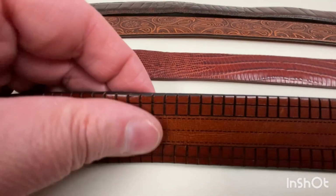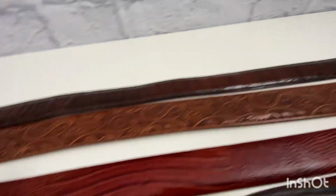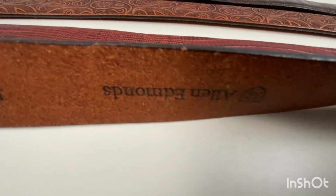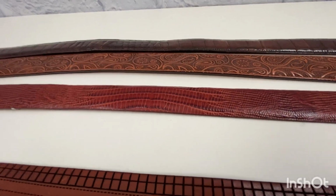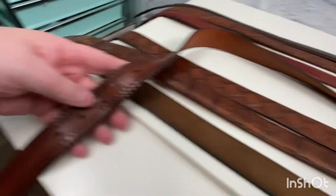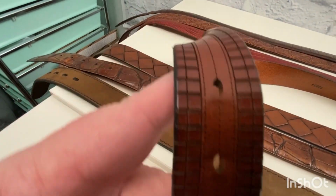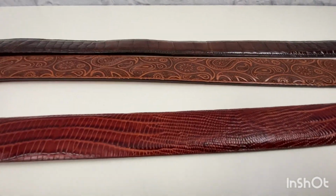See, this one here has a nice little design once again, buckle. And this is Allen Edmonds, also another brand better known for their shoes, leather belt. Like I said, you want to always check out the loops to make sure that the loops are not stretched out or damaged in any way. Same thing, about a $30 belt.